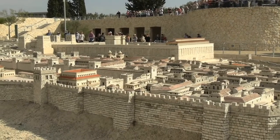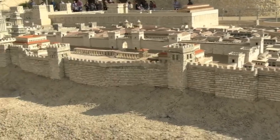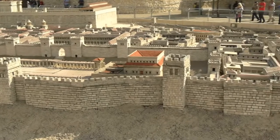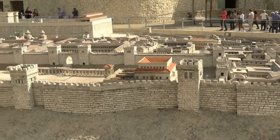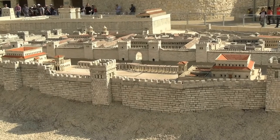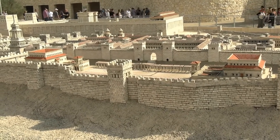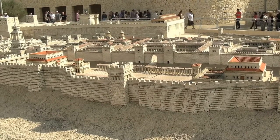Now I'm on the southwest of the city, and here you can see these large buildings. That would have been Herod's palace. That's one end, then you have a nice courtyard area, and that would be the other end. This was built for Herod the Great, but this is where Pontius Pilate would have been staying. So when the Jewish leaders took Jesus to Pontius Pilate for judgment, they would have taken him here. And this is where Pilate would have pronounced ultimate judgment, that Jesus would be crucified.